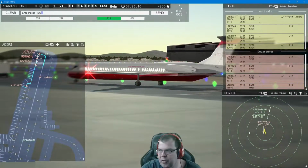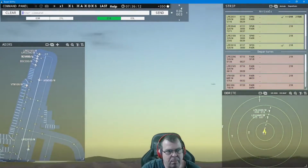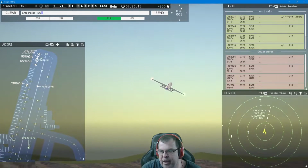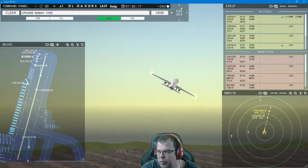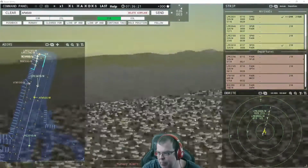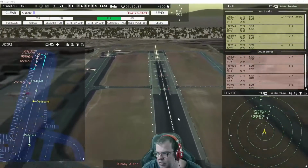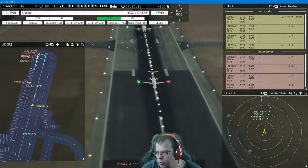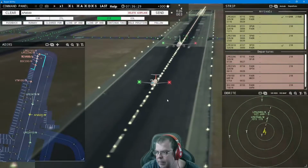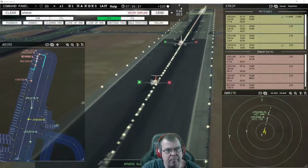Land Peru 2573, contact departure. Contact departure, good morning, Land Peru 2573. Land Peru 2088, runway 21 right, clear to land, wind is 26 at 3 knots. Runway 21 right clear to land, Land Peru 2088. I think we're not going to be as lucky this time. So these certainly did get a little bit too close behind each other. Didn't work out this time.